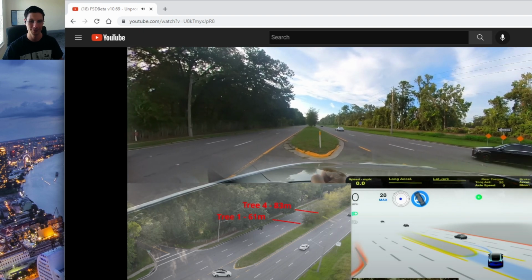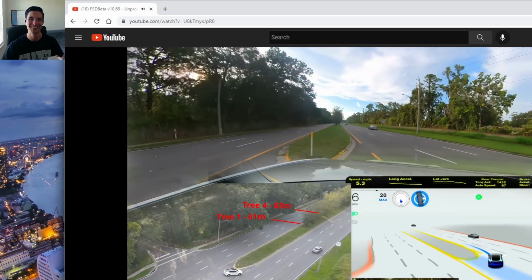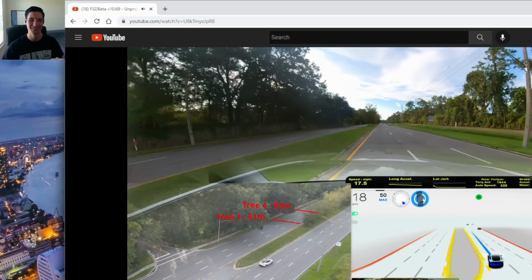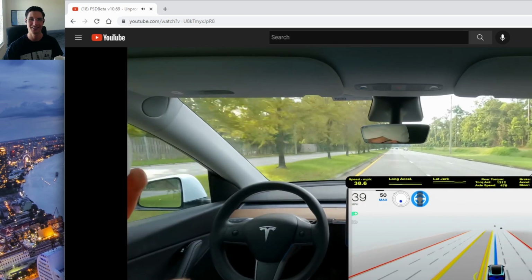It waited in the median for the first time ever in my car. That was an unprotected left turn in 2 steps. I'm so excited for that.